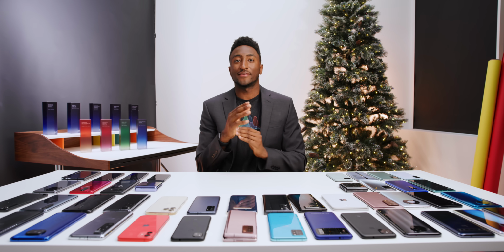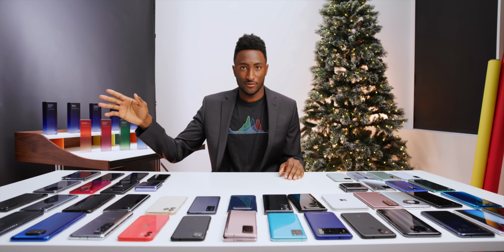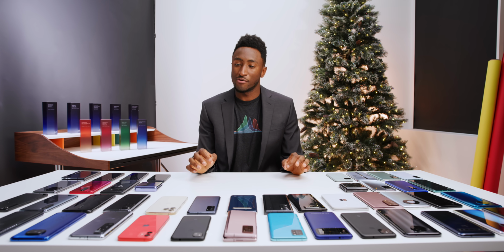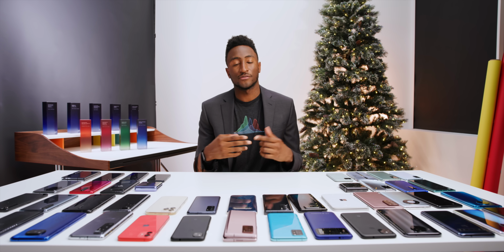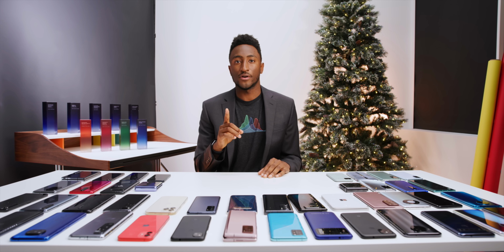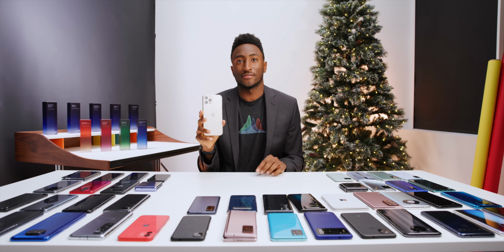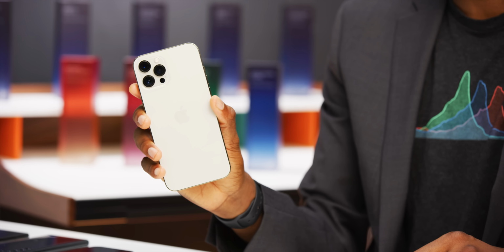But if you had to ask me, if I'm going on a trip, remember those? If you're going on a trip and you can only take one smartphone camera for all of your photos and videos, there really is still just one winner here, and that is the iPhone 12 Pro Max. That is the winner for best smartphone camera 2020.